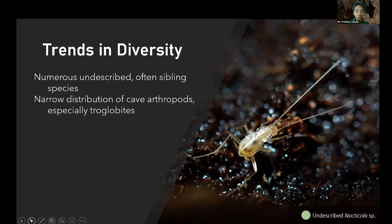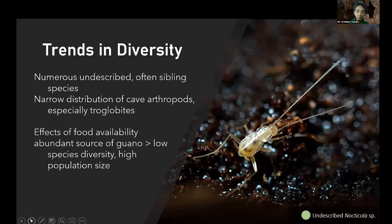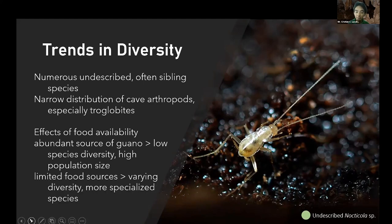So many are actually narrowly distributed, especially the cave dwellers, which can actually be an effect of food availability. In some of our observations, we observed that if there's an abundant source of guano, you will observe a very low species diversity, but a very high population size. Of course, this is because there's a lot of resources for these organisms. But for areas with limited food sources, you can actually see a higher diversity of arthropods, and the majority of these arthropods are more specialized, tending to be more troglomorphic or troglobitic.